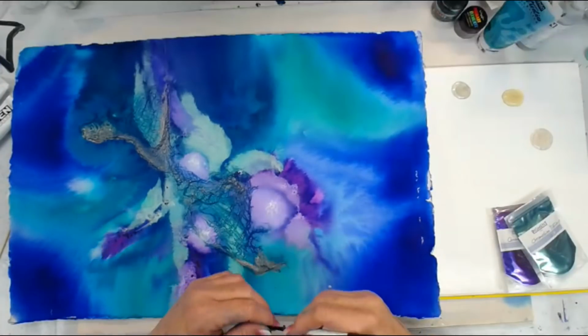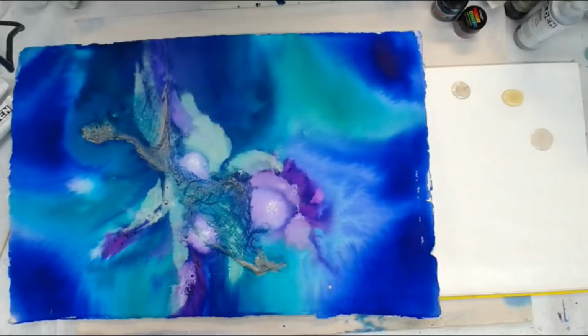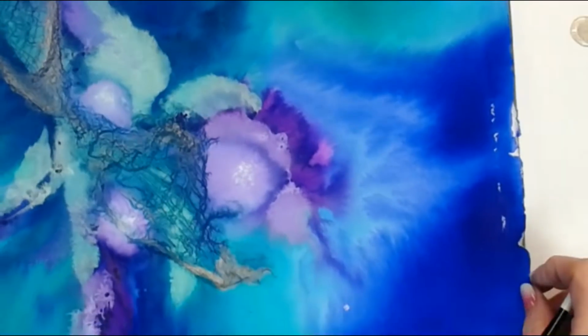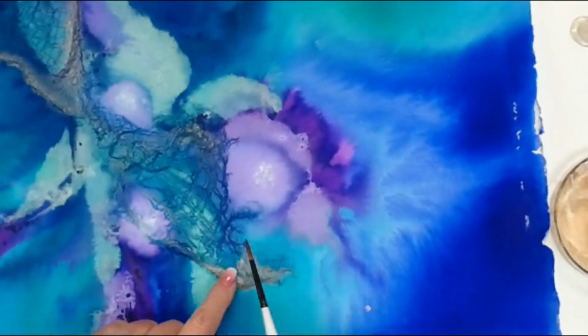I want a little bit of this too. I'll probably have to water this down. I hardly ever use my acrylics anymore. Let me try to bring in a little bit closer. That's really tight. Hang on, let's see where we are here. And get me some rose gold over here. I put some rose gold in here, but it doesn't look that great to me.